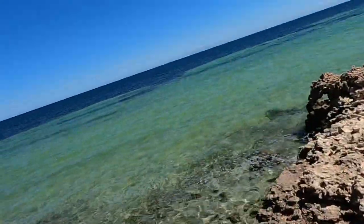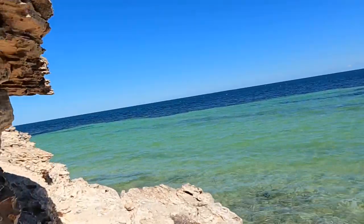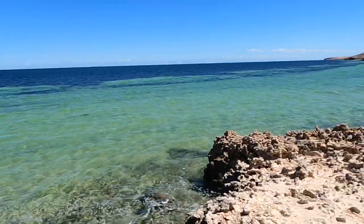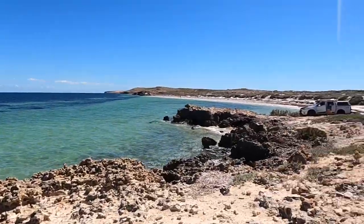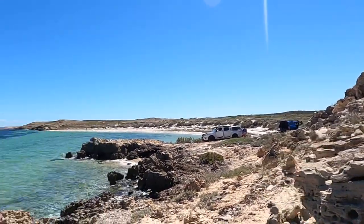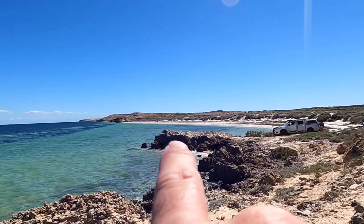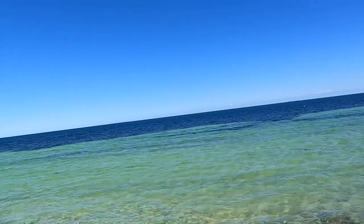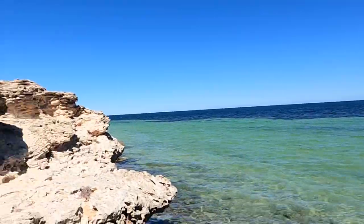Show you what's on the other side of this camera. Look at that. Depth of the water is nice and deep. So you can see old Lurky over there somewhere. Nice little rock face.